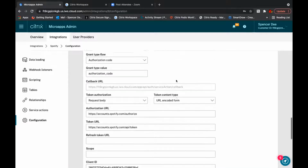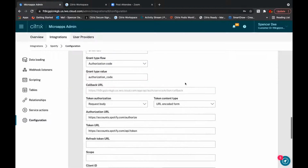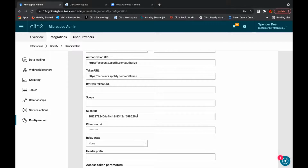You have to do the same thing with the OAuth2 here if you want to configure any service actions. It wasn't really necessary for us to configure this because we don't actually have any service actions, but we were better safe than sorry, so we just went ahead and created another app with another ID and secret.